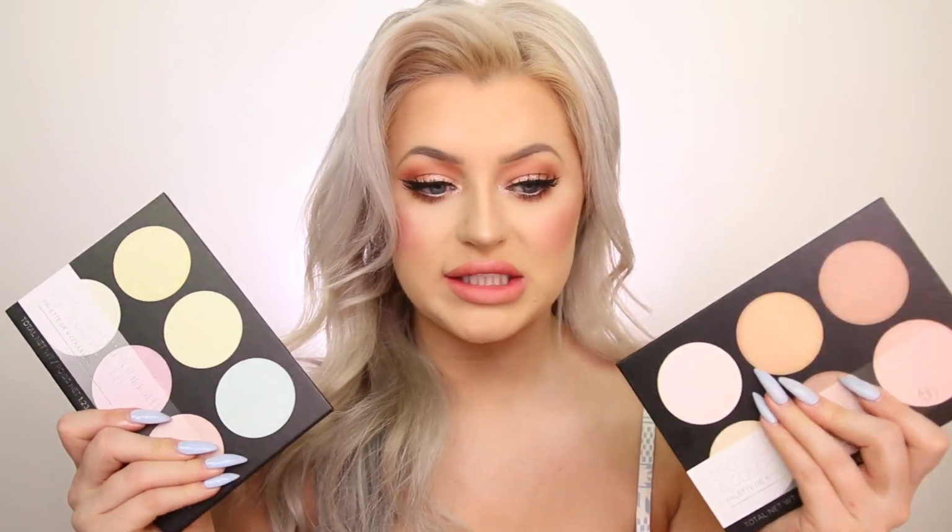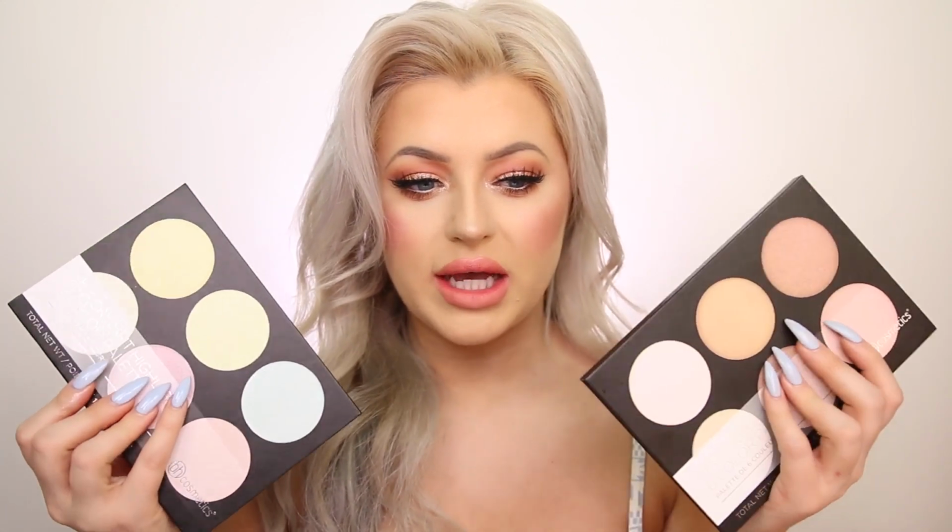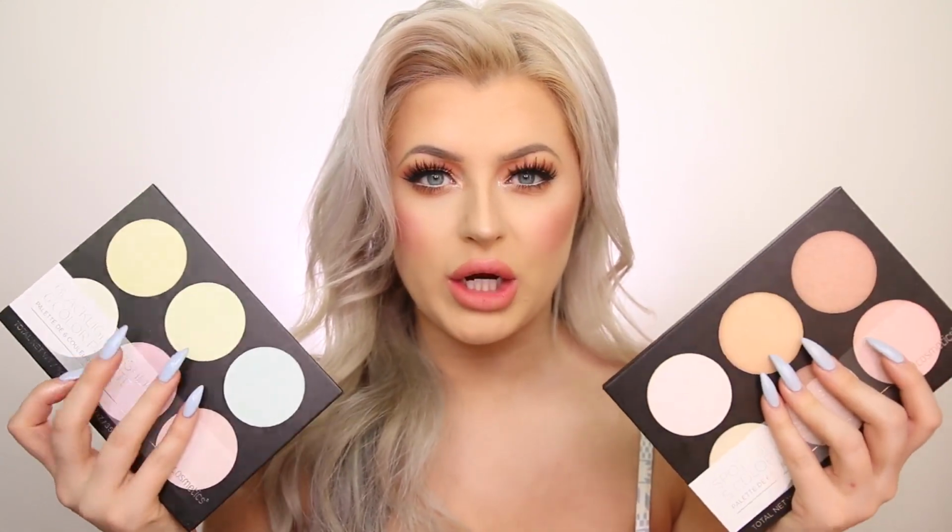BH Cosmetics came out with 2 new highlighting palettes. You guys, these are so beautiful and so affordable. If I remember correctly, these are $17. They have more of a colorful one and then more of a kind of everyday wear neutral one. So I'm going to show you some of the swatches.